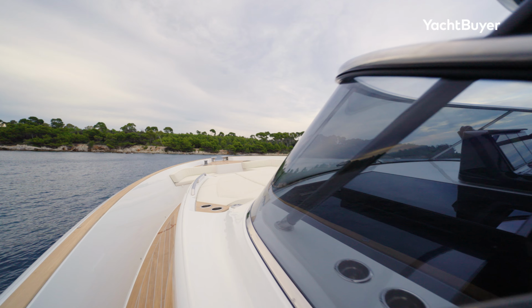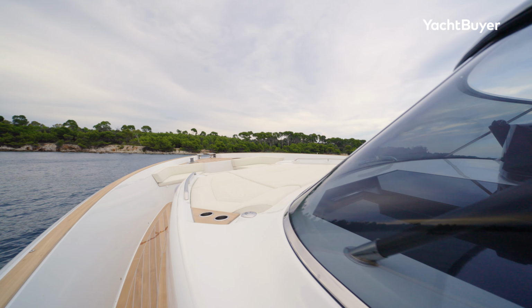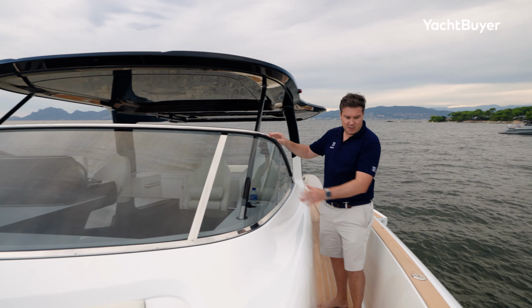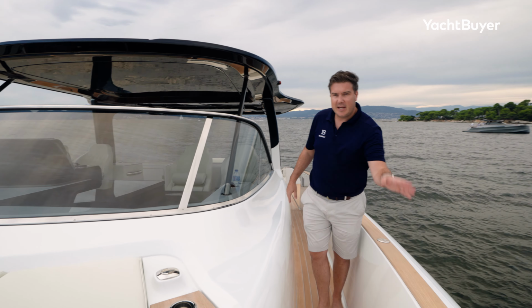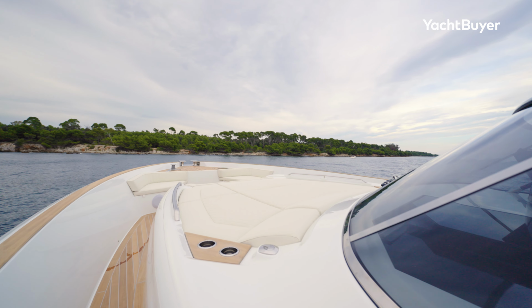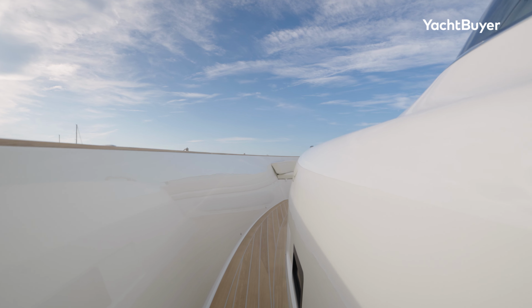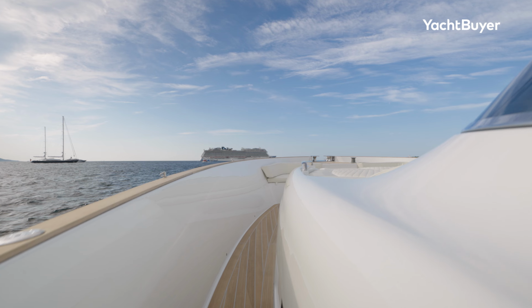There are so many evocative angles as you look forward over the bow. Some beautiful touch points as well. This gives me sort of 60s Corvette vibes, this windscreen. This is very Chris-Craft, having the teak running right to the bow. It is absolutely beautiful. Even the curvature here, this sort of double curve of the moulding, it's all so nice to look at. And again, the practical detailing is great as well.